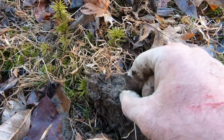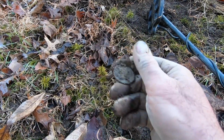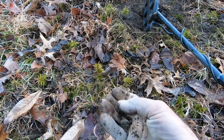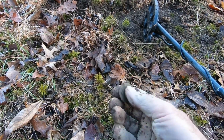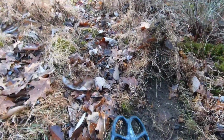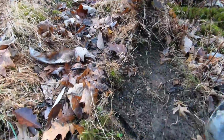It looks almost coinish to me. What is it? Oh, I hope that's not a quarter. Not a quarter. Yeah. Okay. So that's either coin or button. I'm not sure which actually. I hear Todd. I think he's working his way down. I'll call him in a second. All right, let's dig this other target. We'll clean that up in a minute. And we'll clean this next one right there. And we're definitely going to call him as soon as we're done with this.